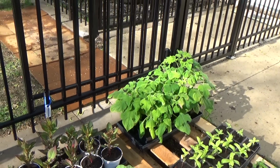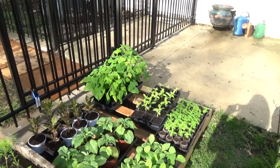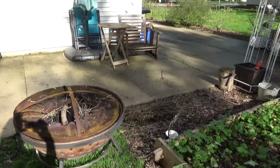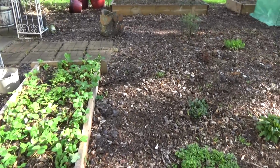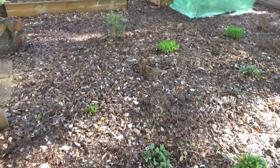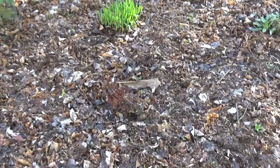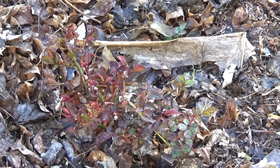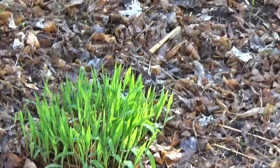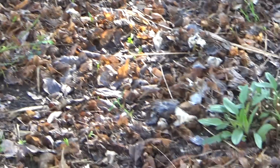I think it'll be about a week before I get to planting them, at least a week. Temps just need to warm up a bit more, and I'd like for them to get hardened off just a bit more. Another rose. That one looks really good. The grass is doing well.